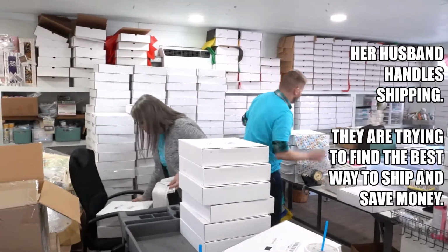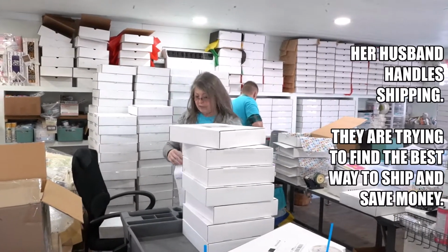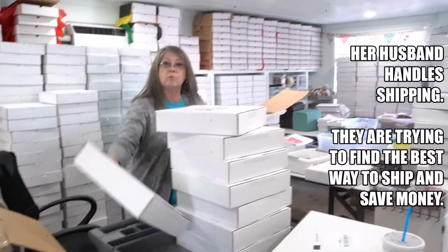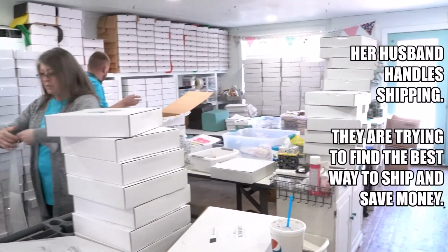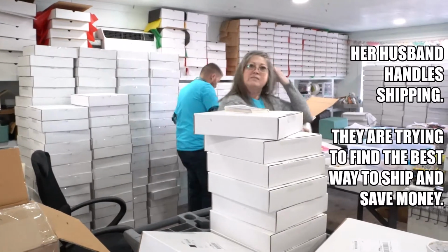We are going to be meeting with FedEx next week, though, to see if there's anything that they can do to help us out. It's not a bad idea. I'm hoping. Up to this point, we haven't been able to find a cheaper way than USPS.